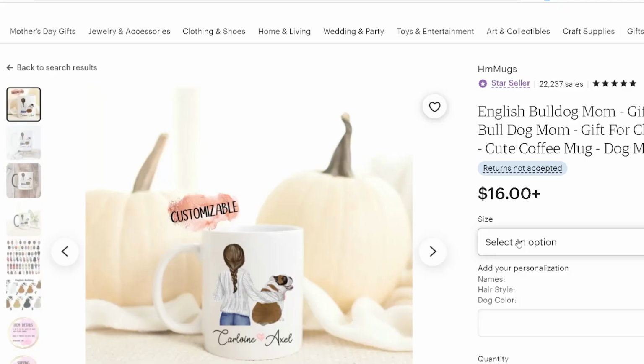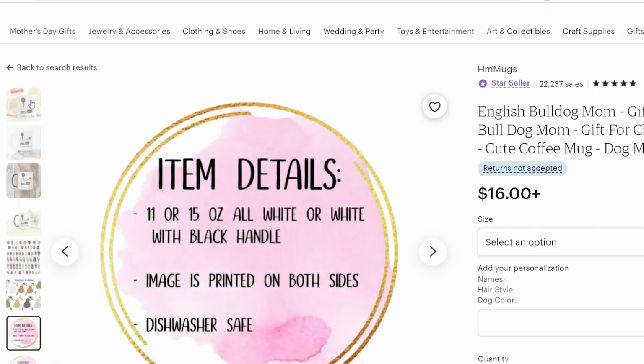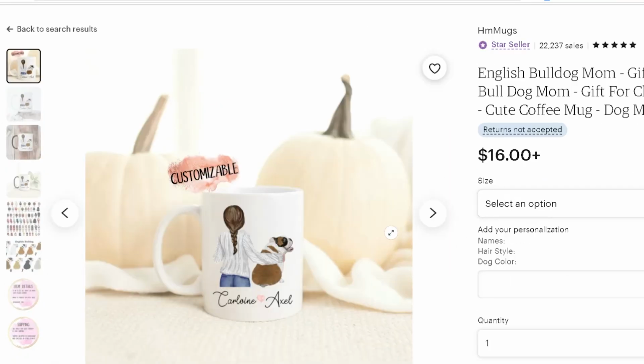All right, so here is a customizable product. I clicked on it. It's obviously a coffee mug. You can see the detailed pictures, and I can go through all of them on the left-hand side. Look at this: you've got an English bulldog and a person with their arm around the English bulldog, and then you have their name right here, right?